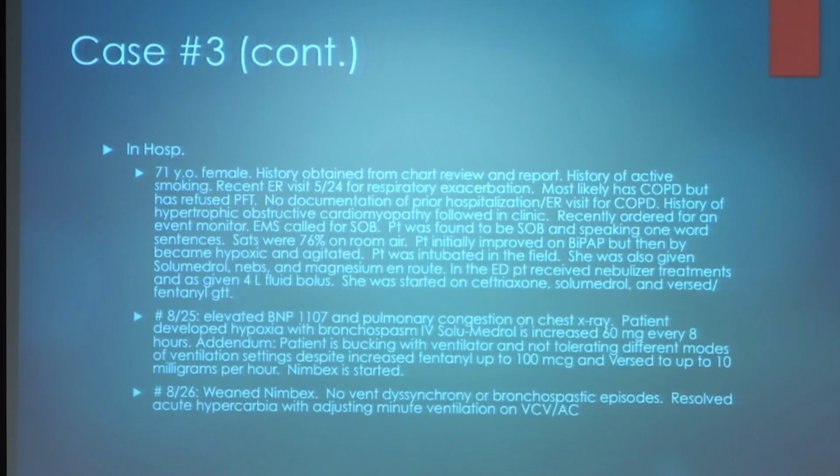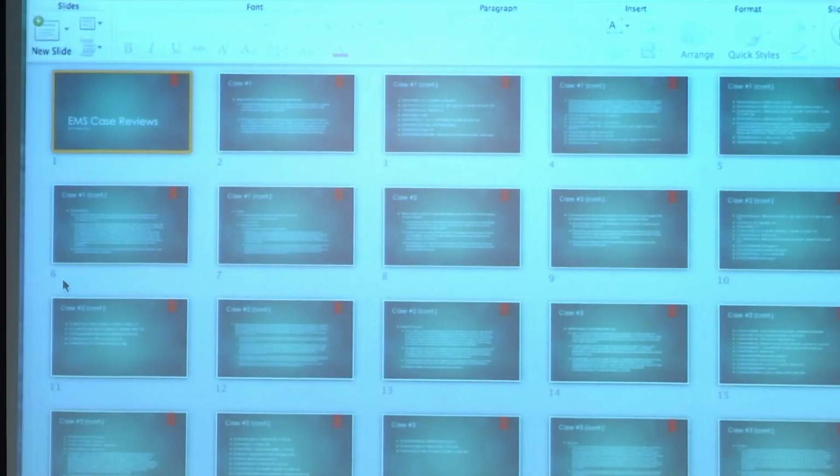Oh yeah, we had some follow-up on her too. She's actually, this was a week and a half ago. She was still in the ICU. I think she was extubated, but was still not doing a whole lot at the time.